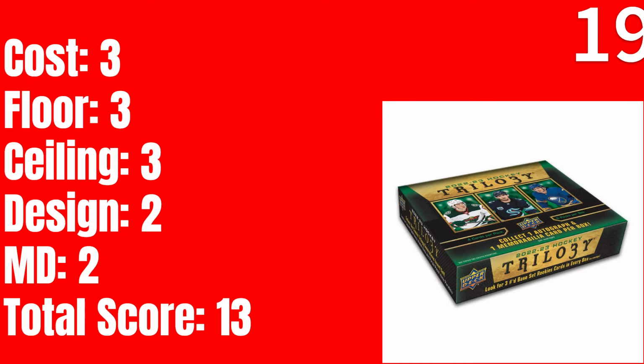Up next on the list at number 19 is going to be Trilogy with a cost score of 3, a floor of 3 because you are guaranteed an auto, a ceiling of 3, a design of 2, and a market demand score of 2 for a total score of 13.